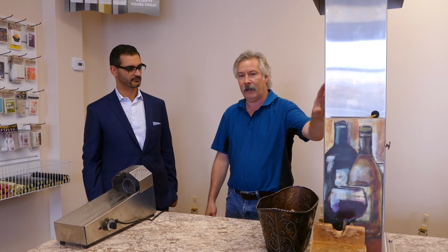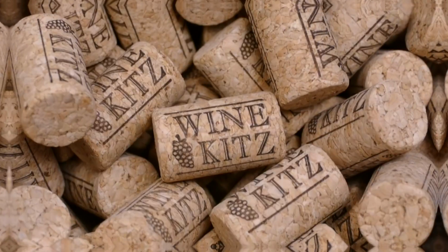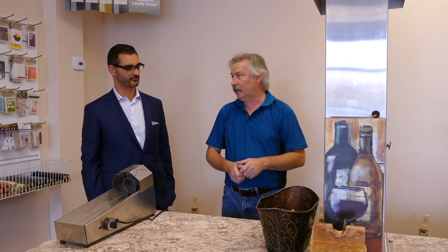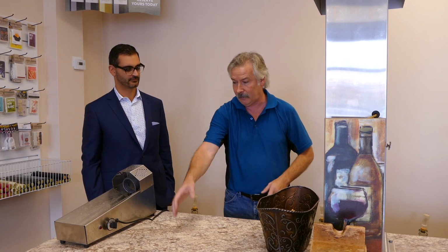The machine's an automatic corker, it works on an air compressor. I would fire it up, but it's pretty loud. Essentially, pop a cork in the top, put your bottle in there, hold the door closed, and it puts the cork in your bottle. You take it out of there and you stack it here.